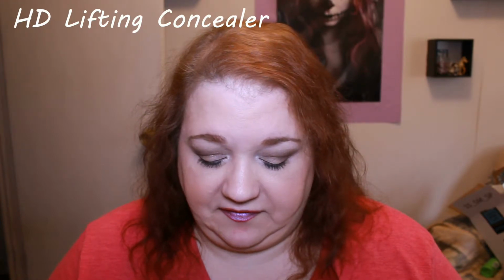This is another concealer I bought from e.l.f. It's something Lift, I believe was the name of it. I got Fair, but it's supposed to fill in lines, fine lines, and tighten the skin underneath your eyes. I haven't tried it yet, sorry, so I can't tell you whether it works or not. Just throwing that out there. I love e.l.f. products, so I don't see why it wouldn't at least do something.